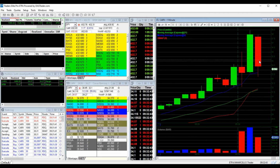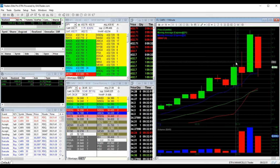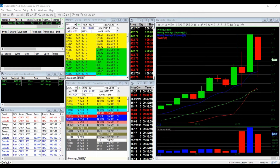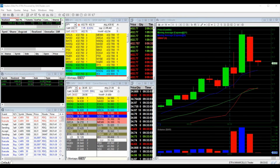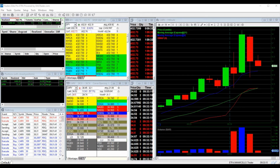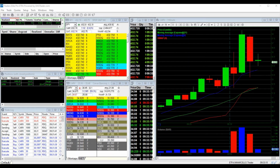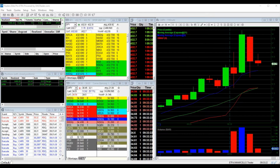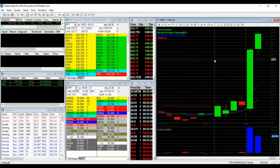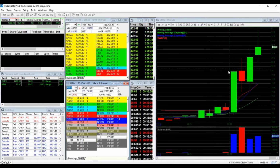Touched 39, 37.98, and look, oh, a $3 drop. That is brutal. So we're going to scale back to about 500 shares. MRIN is making a beautiful move. Spreads are a little bit wide at this moment.